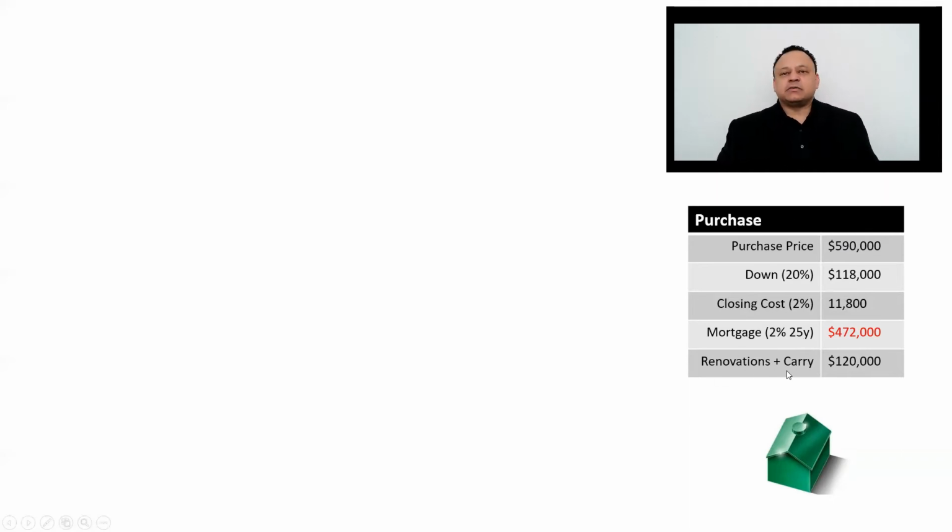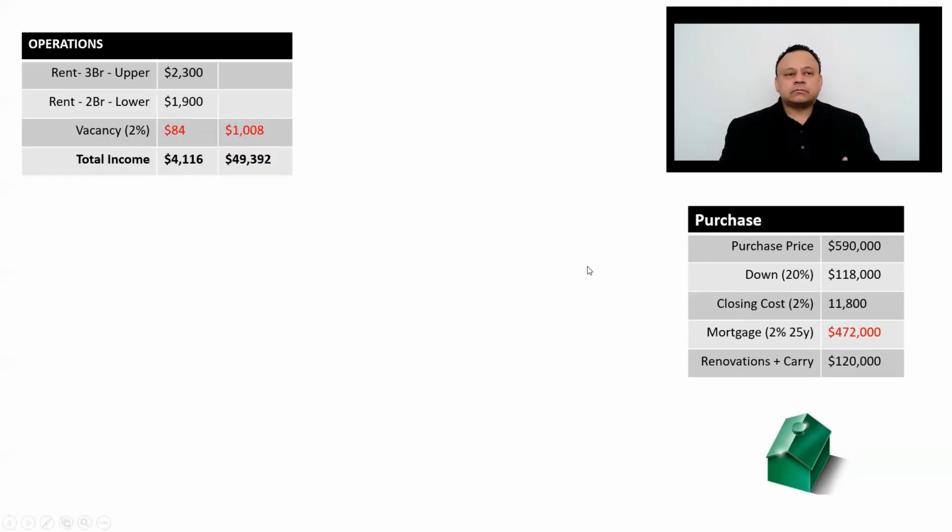Let's say your renovations take 6 months. So the renovations themselves, plus to carry it, to pay the fact that the property is empty, to cover all that, $120,000. So that's where we're going to start. And then let's see what kind of money can come in. With this kind of property, the rent, 3-bedroom main floor, $2,300, and the rent 2-bedroom lower, the basement, $1,900. 2% vacancy rate is standard, although in this area, the vacancy rate is probably 0 or 1%. So the total income monthly is above $4,000, and the total income yearly before expenses, before mortgage, is about $49,000.